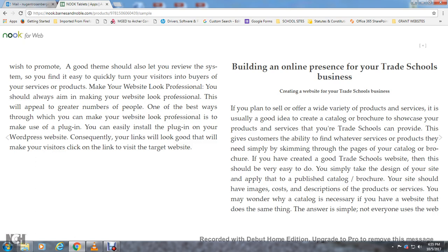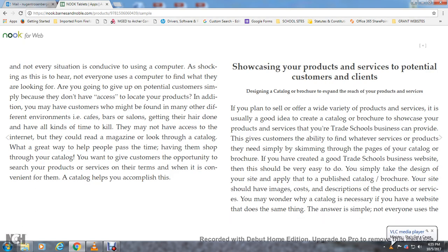You may wonder if the catalog is necessary if you have the website. The answer is simply that the website is not for everyone, and not every situation is conducive to using the computer. As shocking as it is to hear, not everyone uses the computer to find what they are looking for. Are you going to give up potential customers simply because they do not have access to locate your products?